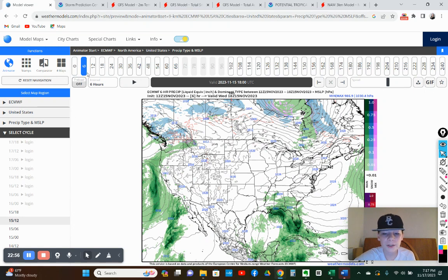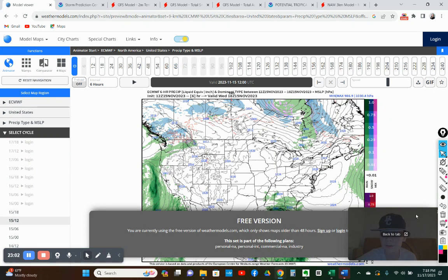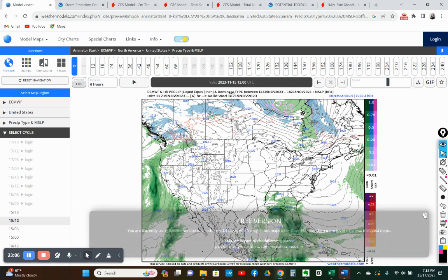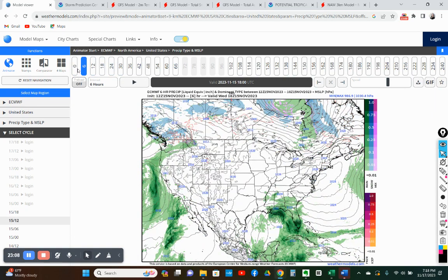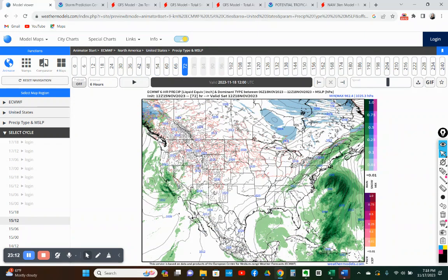So starting out here, you can see this was actually the 12Z of today. The 18Z actually didn't. I think the 18Z is actually delayed a few hours because I think the European is having some issues today. But we look at the 12Z. Well, what does it show? It shows that same system here, that same trough digging down into the Northeast.